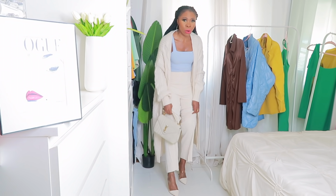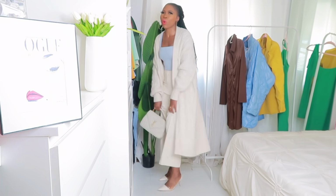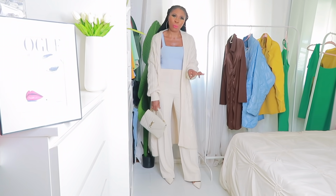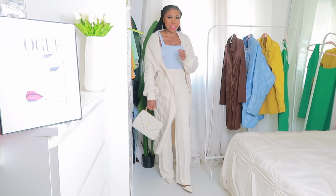Okay, then my shoes are this beautiful number I picked. It's just a mule I picked from Zara. I believe it was 2 seasons ago. This is one of my favorite shoes I picked from Zara. It is so comfortable as well, and it complements the color of the trouser and the cardigan.